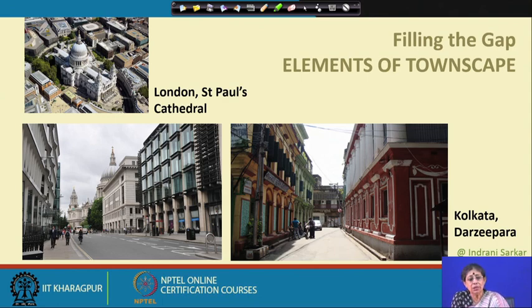And remember, the bylaws alone are not enough. This type of understanding or analysis of the townscape under different aspects needs to be done if some new building has to come in that area, so that it can be sympathetic. There is a hand holding between the old and the new.